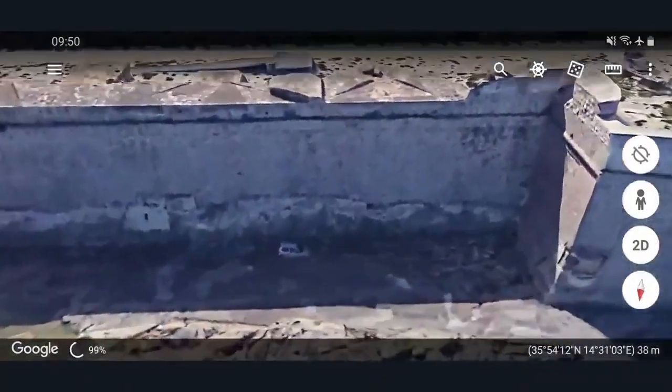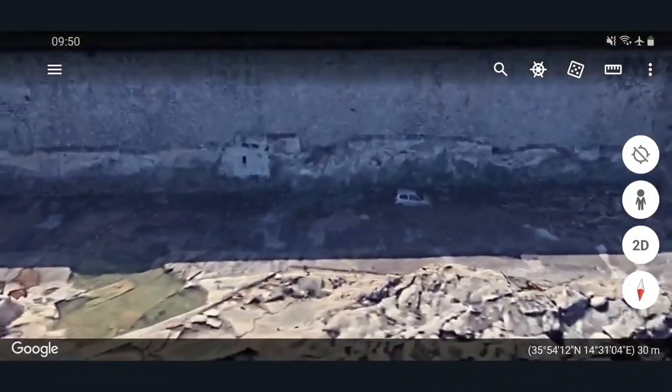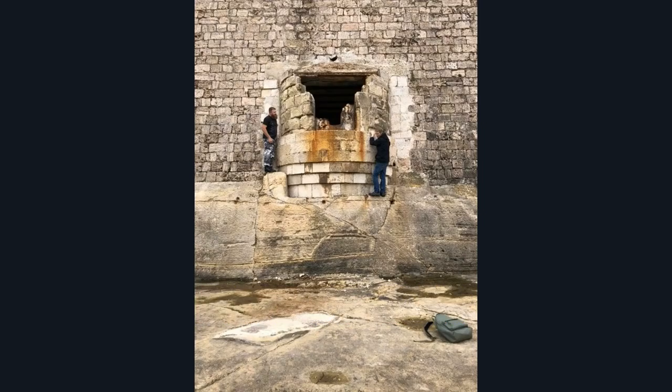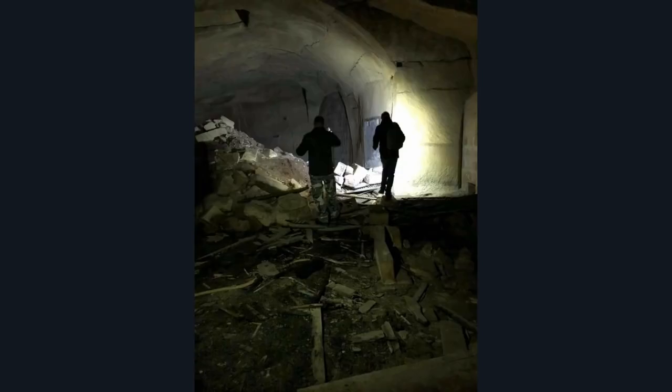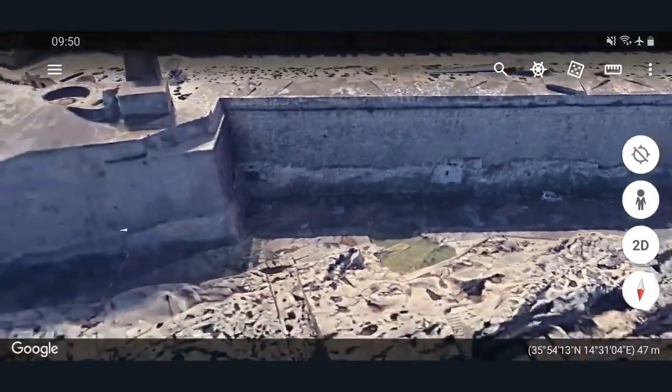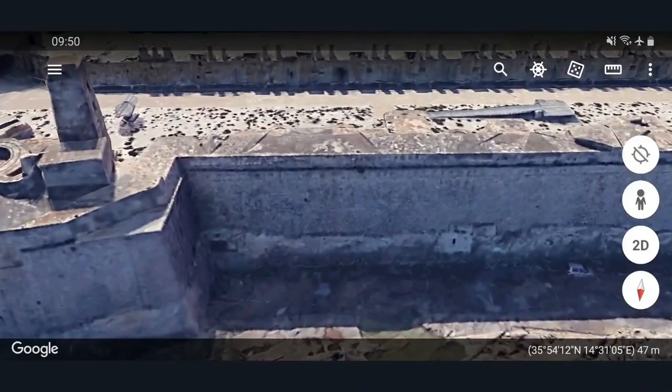But yeah, if you want to get into Fort St Elmo, that's the door there. And so you get in. That will take you to a load of ditches. And it'll have multiple tunnels, and it will take you into the actual Starfort, and it was where Midnight Express was filmed, 1978. But you can see it's rock cut and then built on top.